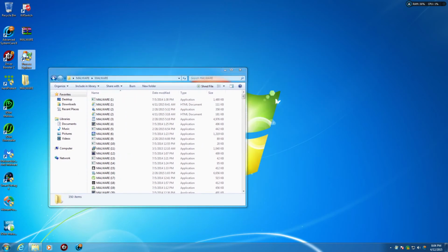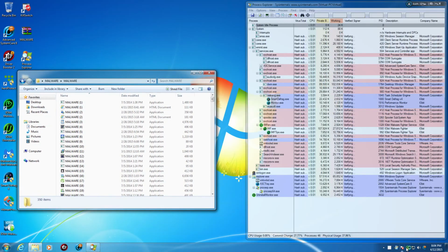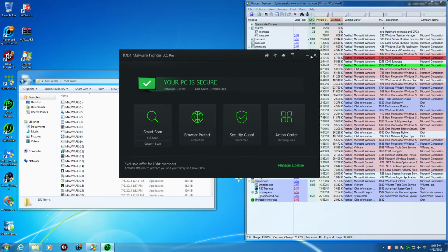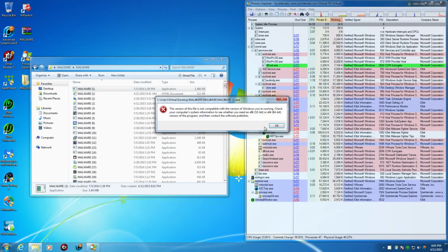So where is my Process Explorer? See, everything's mixed up now, and it's driving me insane. All my icons are not in the right spot. All right, so let's go and turn on this reinforce mode here. So system is fully protected now. Fully protected. Yeah, sure it is. All right, so everything's ready to go, and let's go ahead and start running some malware.